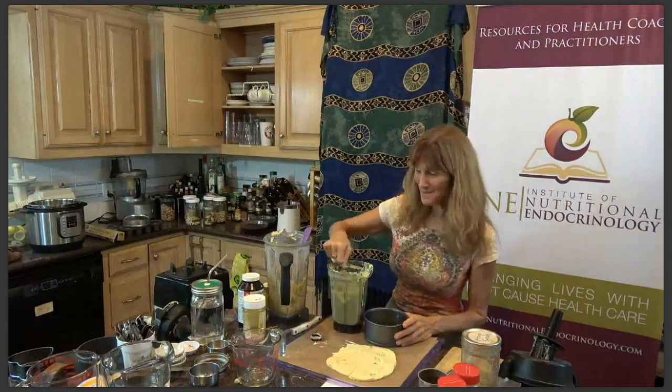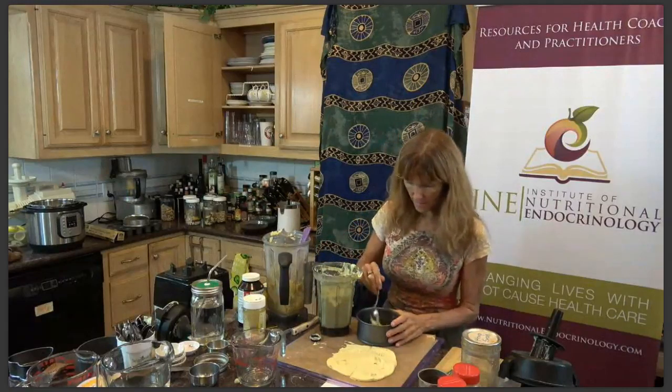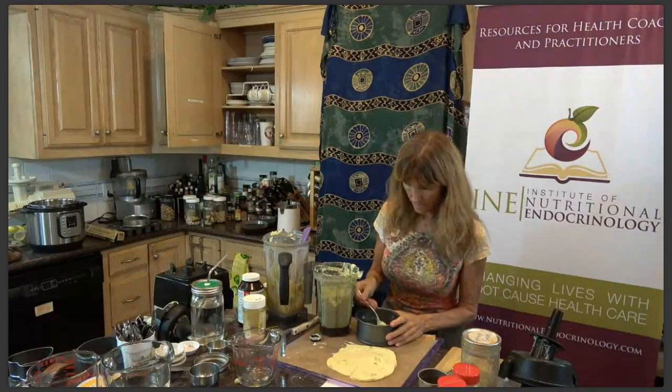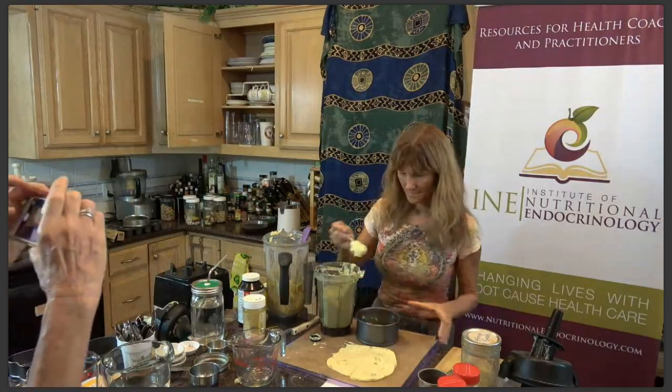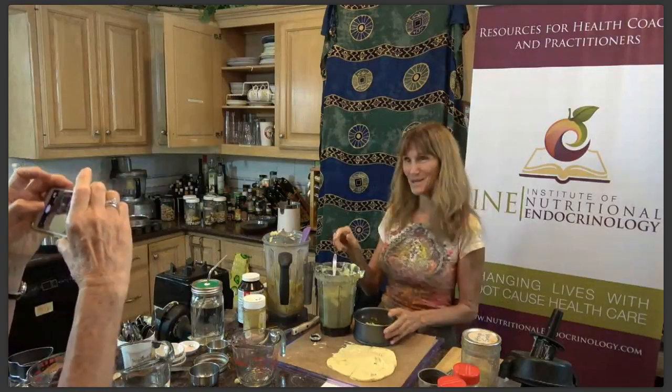I was hoping that these would have been done, but it is usually an hour to 2 hours of setting before they are ready. So, green cheese. I had a blue cheese recipe in here, but we're not going to get to that. All right, I'll put that in the fridge.